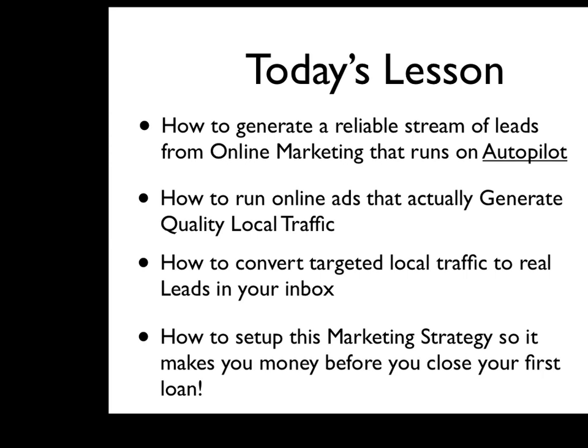And then I'm going to show you how to convert targeted local traffic to real leads in your inbox, because traffic is great, but if you're driving all of that traffic to a website that doesn't convert them into leads and doesn't do that conversion process properly so that you get happy leads that are actually looking forward to hearing from you, your lead funnel is broken at that point.